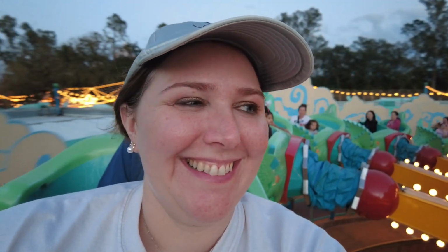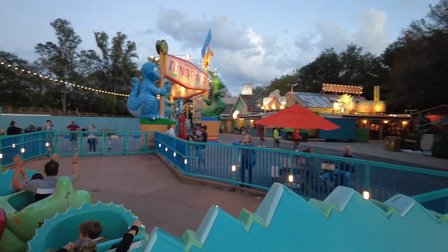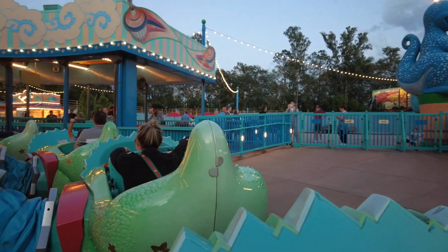For a spin. Now, please stay seated until your Triceratops comes to a complete stop. Then, make sure you have all your belongings and walk to the exit gate.